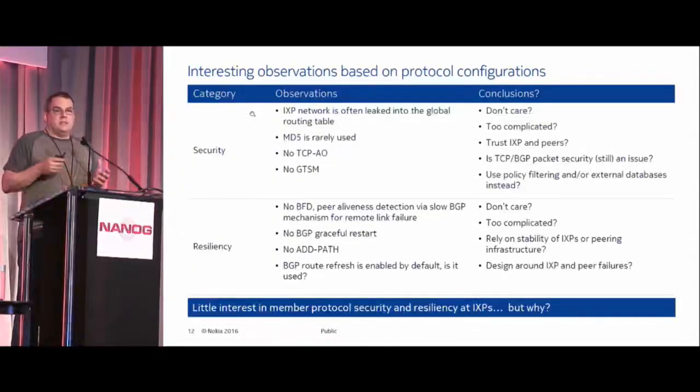So to summarize, these are the observations. I broke it into security and resiliency.